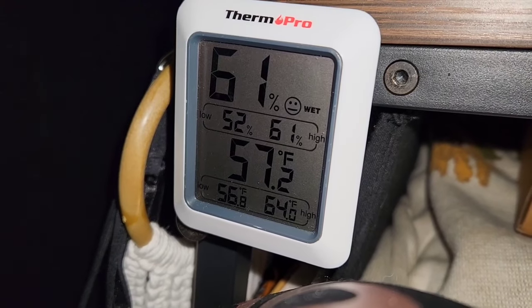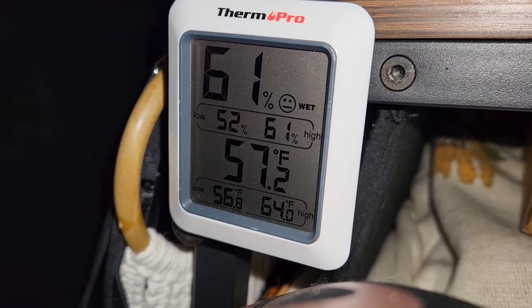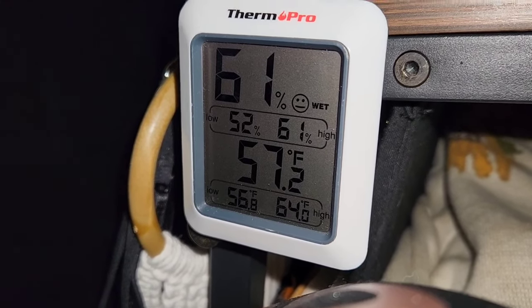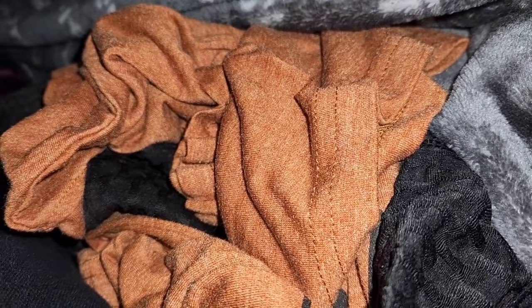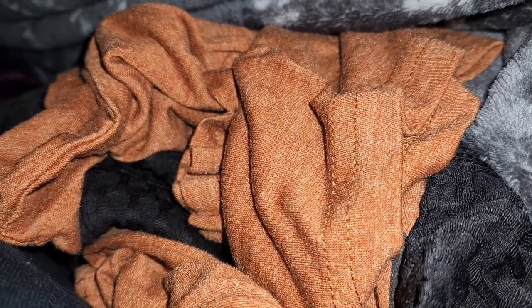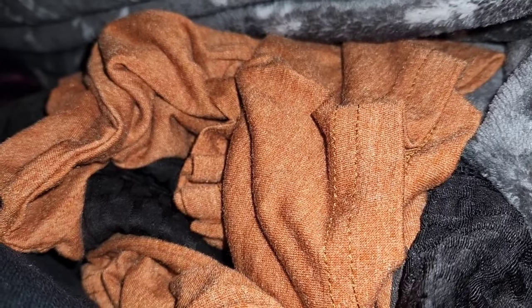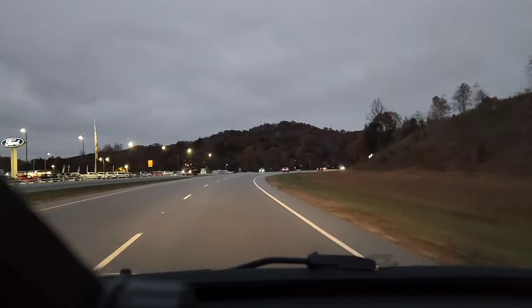All right, well, you can see it's about 57 Fahrenheit in here, so not too bad, but it does feel pretty chilly. I currently have my clothes pre-warming under the blanket with me before I put my pants on to go to the bathroom. I figured it would make more sense to change out of my pajamas before my bathroom run, and then that way I won't have to get cold and then change my clothes.